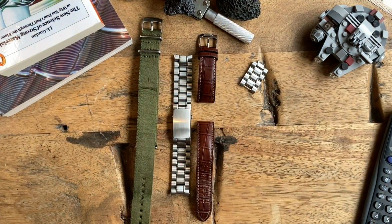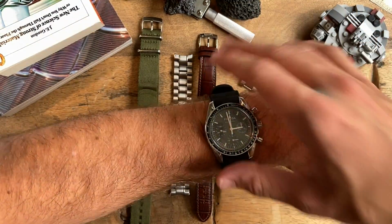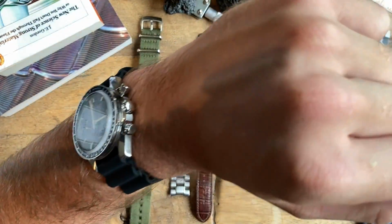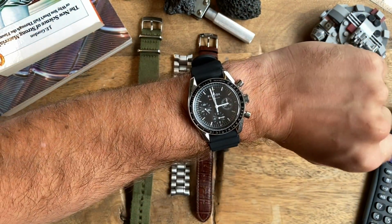But how does it look on a rubber strap? Well, in my opinion, I think it looks pretty great. And I might just be saying that because I'm so surprised at how well it works. Being silicone, it's incredibly comfortable and makes the watch sit flush on my wrist.